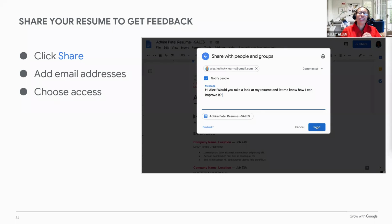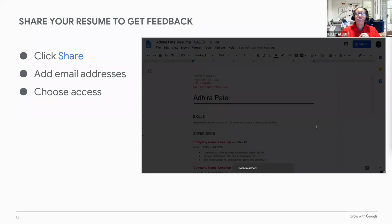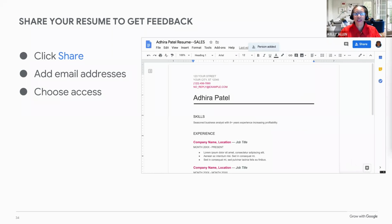And then there's Can View. And this allows the person to see the document, but not make any alterations at all. So you may want to choose Can View if you want them to be able to see your resume, but you don't want them to make any changes.